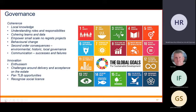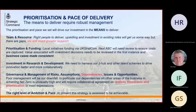And then finally, looking at the opportunities that we have within the TLBs, we don't all need to be getting after the same things, but what we do need to be really starting to recognise is the power of social licence and how we operate going forward and what the expectations are of the workforce, both in terms of personnel, but also in terms of the wider support. So our consultants and our contractors and everyone that we interact with on a daily basis. And we need to start being able to add weight to that when we're starting to make our decisions.